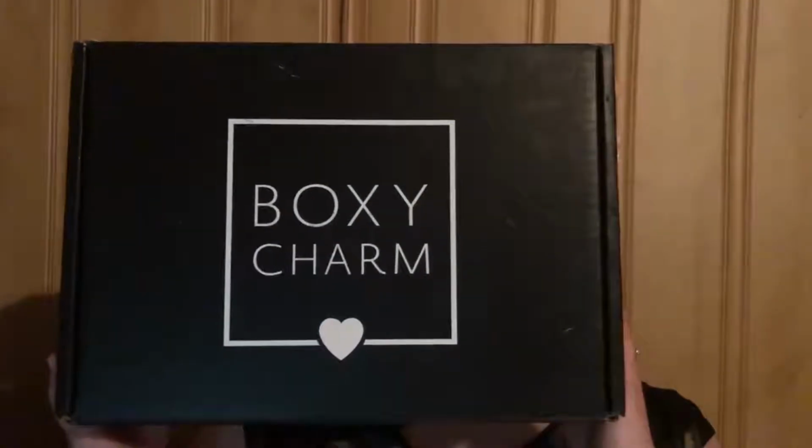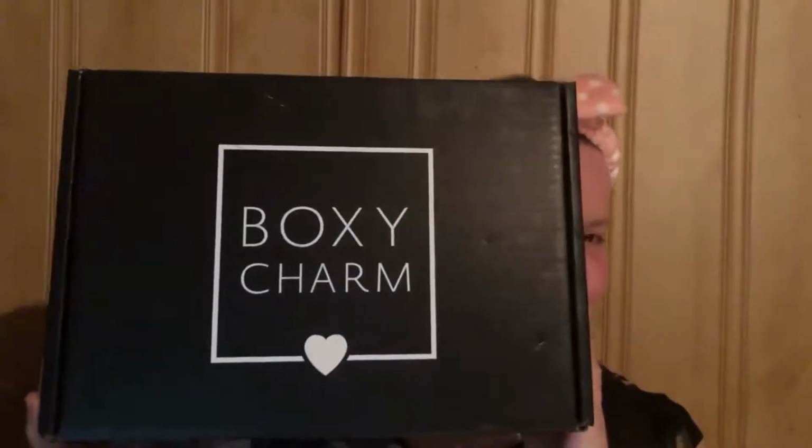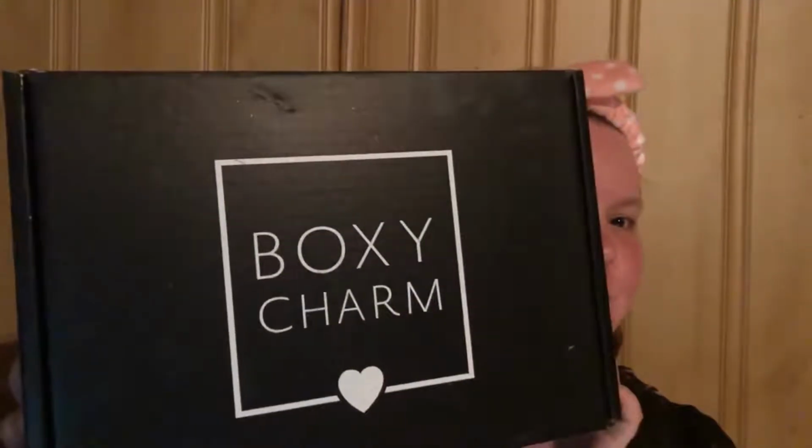So today's Boxycharm, and as you see, it's almost as big as my screen because I got Boxyluxe. Every 3 months they're doing this thing called Boxyluxe, where you get more products than you would in your regular Boxycharm. That's why it's so huge. I'll be getting one of these in March, June, September, and December. So this is the first one and I'm really excited about it.